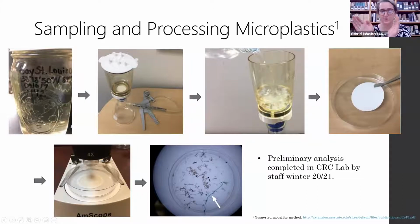So this is just some pictures of what happens once it gets to us. On the far left, the first picture is a bottle containing a water sample. The second picture is a vacuum pump. The vacuum pump is this gray handheld device, connected with a bit of tubing to a filter, flask, and funnel. There's a larger receptacle on the top, and a little white gridded paper filter that allows water to go through, but doesn't allow the microplastics or the sediment to go through.